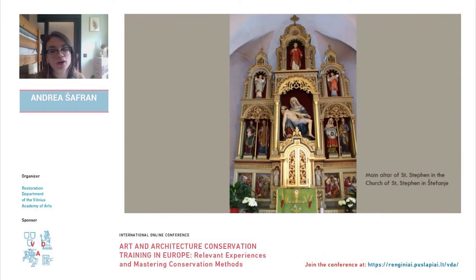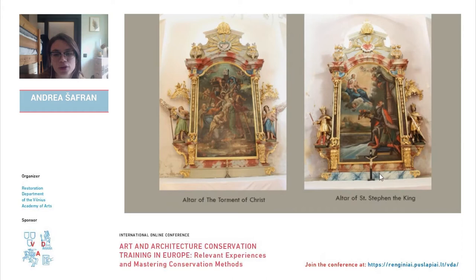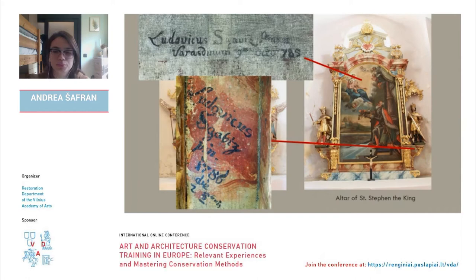This is the main altar of the church, the altar of Saint Stephen, the first martyr. Here you can see the altars in the side chapels. On closer observation, we noticed a signature of Ludovicus Zgavić, the author of the pulpit, on the altarpiece and on the side of the altar below the console. The church documents state that Ludovicus sculpted some of the pieces of the altar, as well as pieces of some of the other side altars.